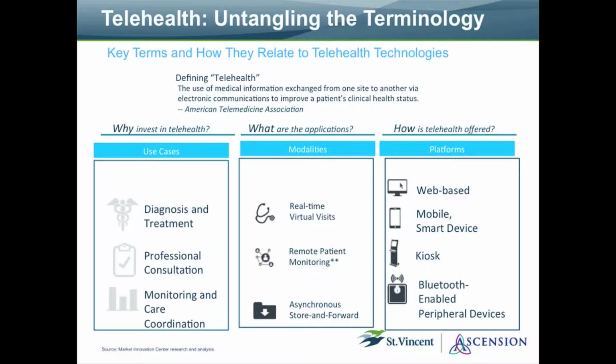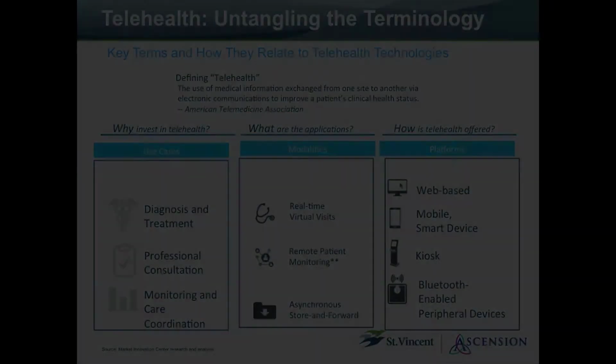to another. And as far as from a use case perspective, this could be utilized for diagnosis and treatment, professional consultation, or monitoring and care coordination. The modalities by which it is provided could be real-time virtual visits, remote patient monitoring, or asynchronous store and forward, so like gathering tests or images and sending them to your physician, and then your physician or your provider is able to see that and respond.